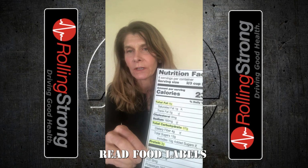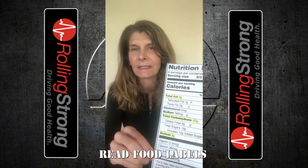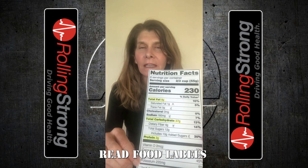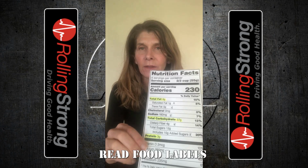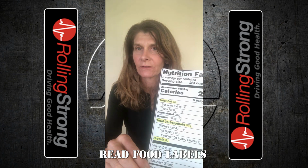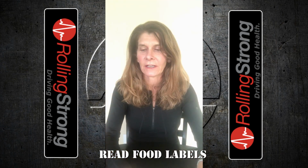These last 4 ingredients down here, vitamin D, calcium, iron, and potassium, are things that many of us are deficient in. So that's why those are broken out there, so that you can take note of how much calcium is in a food. So that's the nutrition facts. That's the first thing to look at.